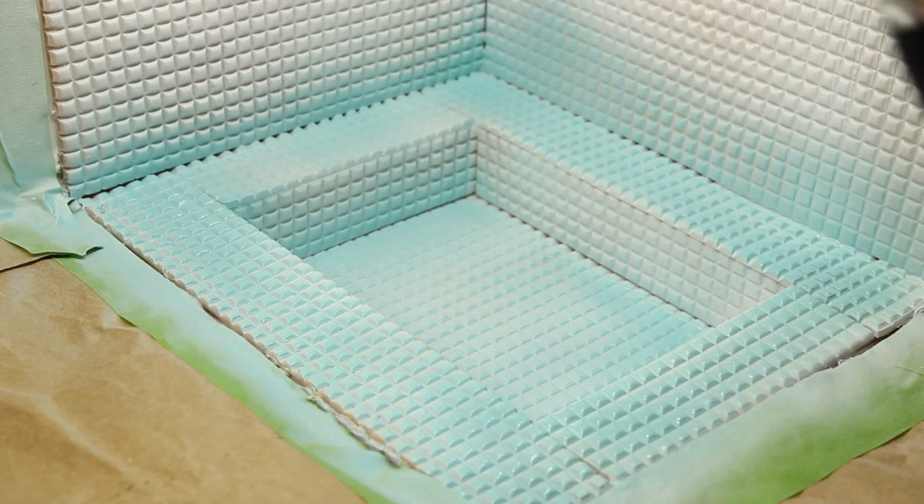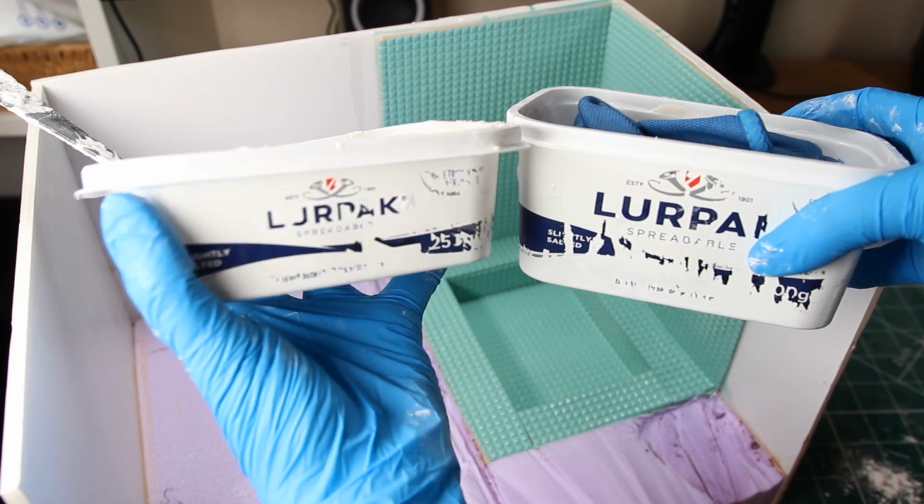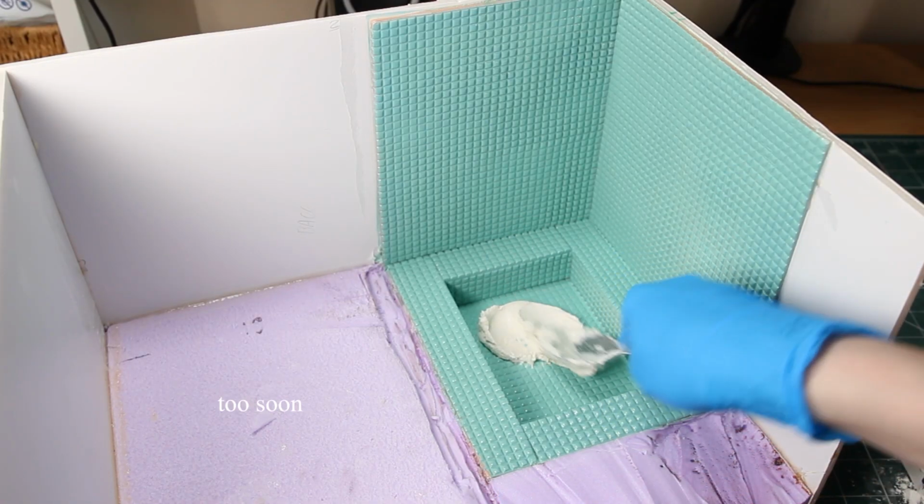As an update on my last video where we had a laugh about the Lurpak tub and cost of living crisis, I do have two now. I can't afford to put my heating on, but this is just as good.